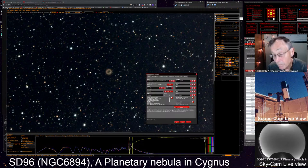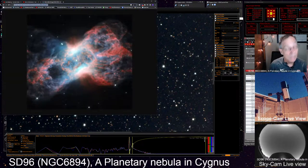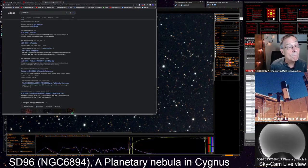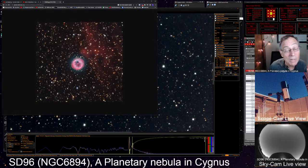We would likely pick up if we imaged for a longer integration, but we're not going to. But let's see what this looks like in a Hubble photo, NGC 6894. Oh yeah, that's pretty much what we were seeing, except we didn't see these little stars in the foreground, but we could tell that this hollowed portion was there, and we saw the central star, and look how we were picking up this coarse edge, and that's because of that outer halo.